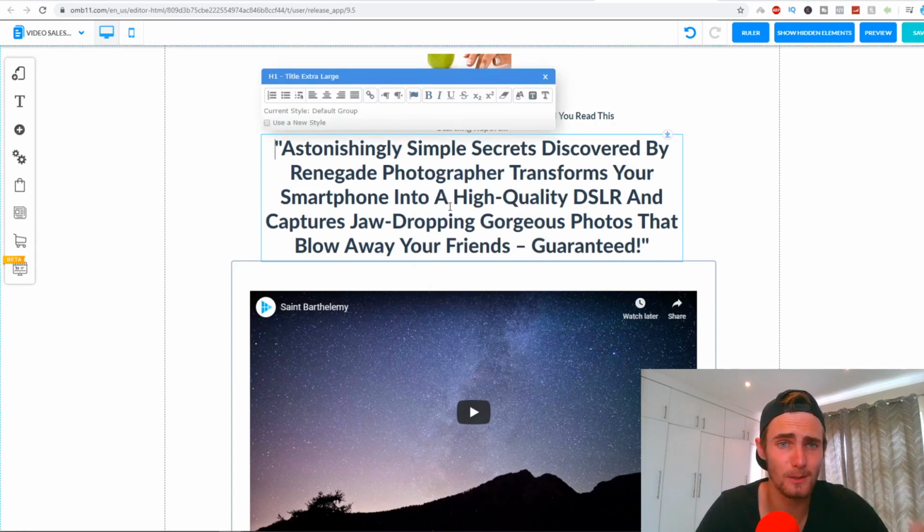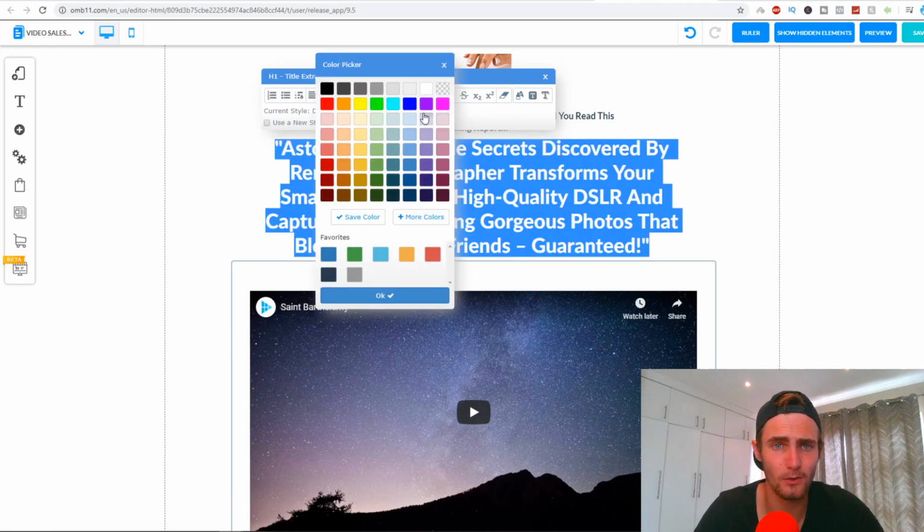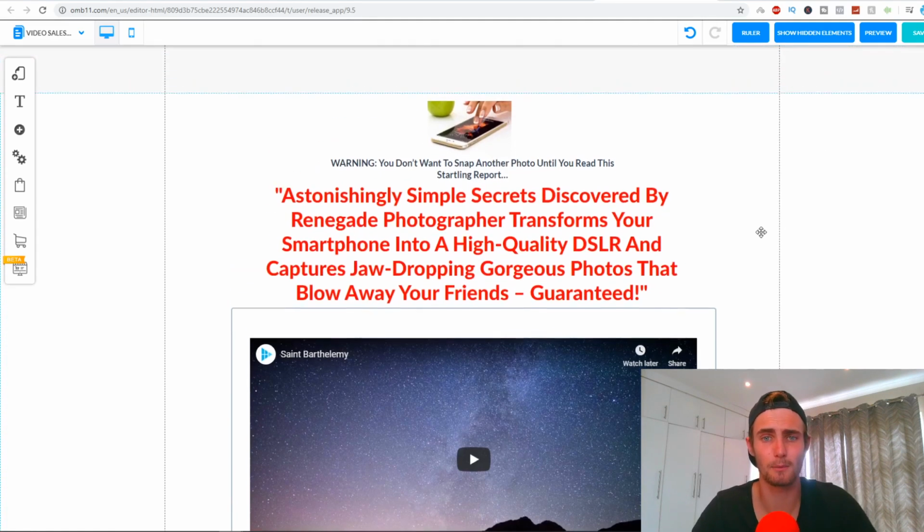So I'm just going to edit this text a little bit, make it a different color, other than the bland grayish color here. So I'm going to click on that. Let's make it like a nice red color. There we go. That looks pretty good.